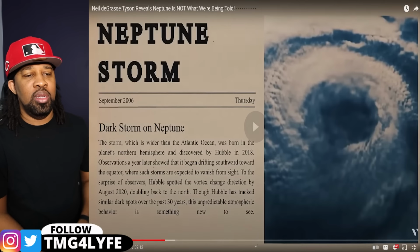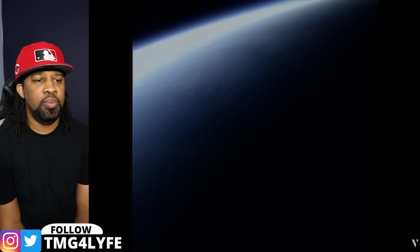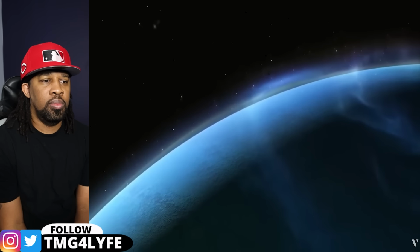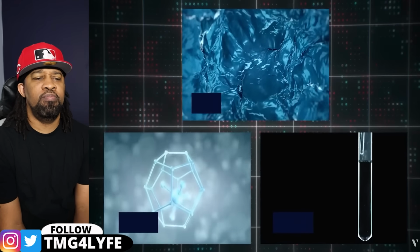Crazy. Wider than Earth. Its radius is around 15,300 miles, and it has an enormous volume of 15 trillion cubic miles. To put that in perspective, Neptune is 58 times larger in volume than Earth. This fascinating planet is mostly made of water, methane, and ammonia. Unlike Earth, Neptune doesn't have a solid surface.